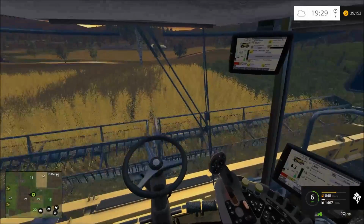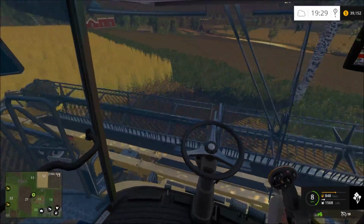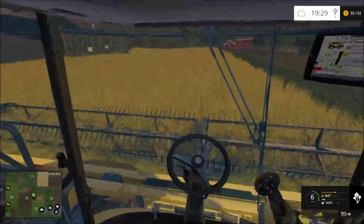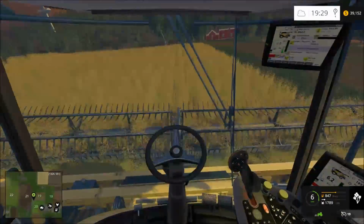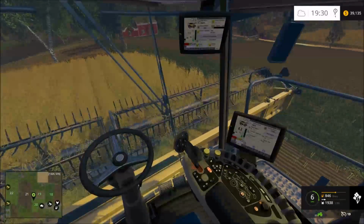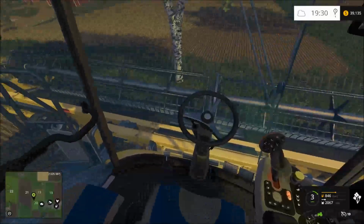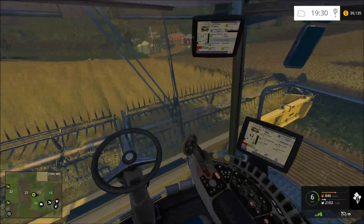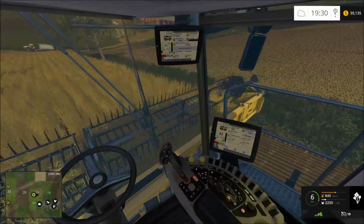Yeah, this combine's not even going to get filled up, so we will be fine. 10% for one pass. Well, there's not really too many passes on this field, so we'll just empty it at the end. Just doing around the outside almost of the field. It's actually an easy way to do this, so we will do it this way.